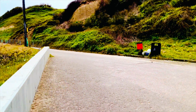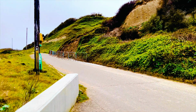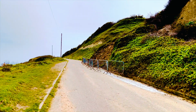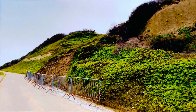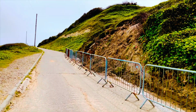So let's go up the ramp. Don't really need to because I've got to walk all the way back to the pier, which is going to take me a good hour and a half, if not 2 hours. It's all part of the fun. It'll be nice to walk up this ramp, just sort of show everyone and have a look off the top of the ramp, see what we can see.